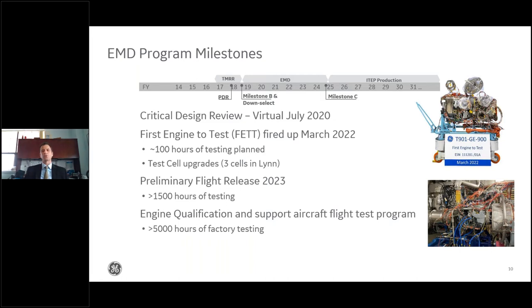And then in order to actually run the program, we had to upgrade some of our test cells here in Lynn to meet both the program requirements as well as the higher power of the engine. So we'll have three cells here in Lynn. We'll be doing altitude testing out in our Cincinnati facility, as well as using some government facilities for some special tests, including down at Pax River and up in Canada to do some icing tests.